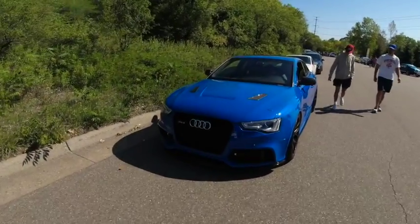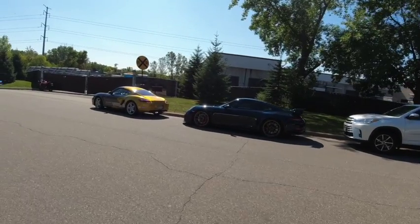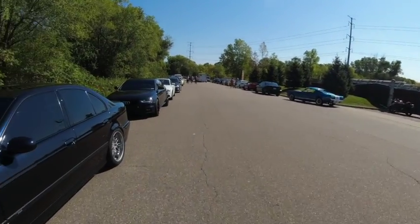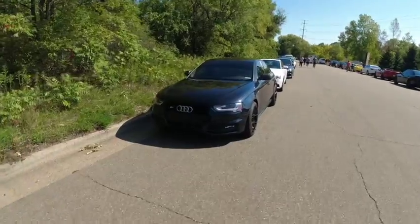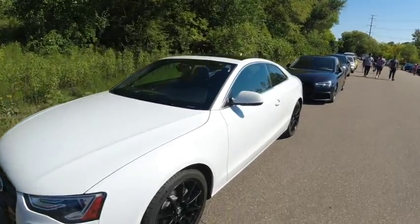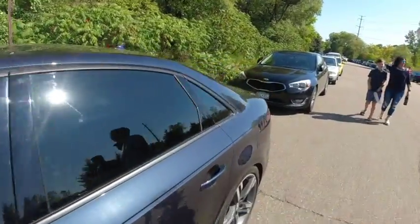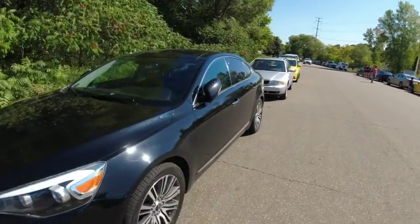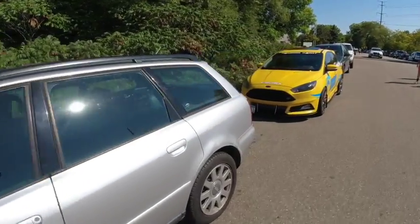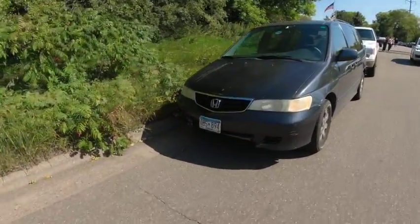And again, just walking back to my car and picking up whatever I can here on the way back. A nice looking Porsches came in. And the hits just keep on coming. Audi, Audi, Audi. Quattros in line here. Notice a lot of cannonballers here, a lot of Cannonball Rally cars here today. And a Honda minivan, yeah.